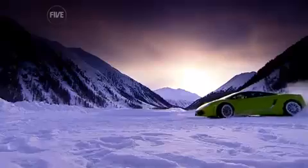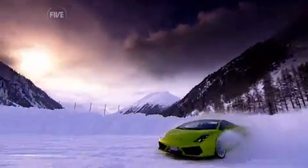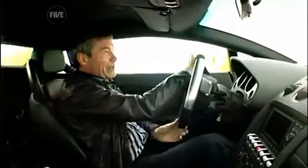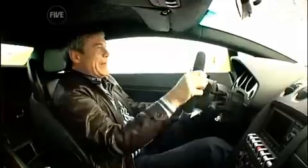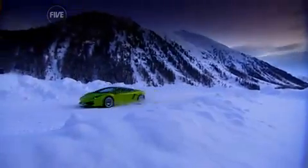Now, this may look like quite a relaxing experience. I see skies of blue, but it isn't. I tell you, this is very hard work. On every lap of this little track, the surface gets icier and icier. But getting this power down is quite an art. I'm flicking between second and third gear.